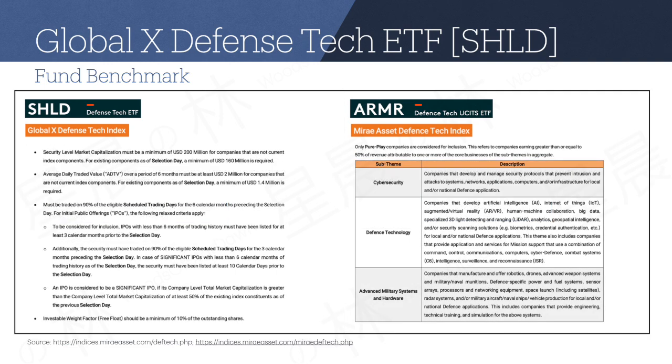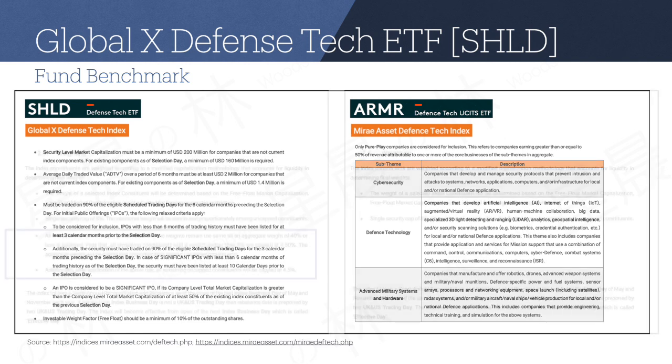Both indices share identical stock selection process, whereby the stocks need to be pure play with more than 50% revenue attributable to one or more of the three sub-themes that are cybersecurity, defense technology, and advanced military systems and hardware, as elaborated in the index prospectus. The index has a low market cap requirement of $200 million that allows smaller companies to be considered, though they still need to fulfill a minimum trading liquidity requirement.